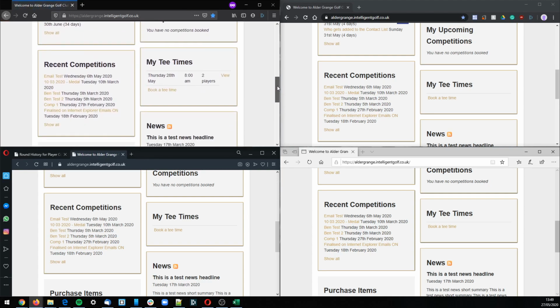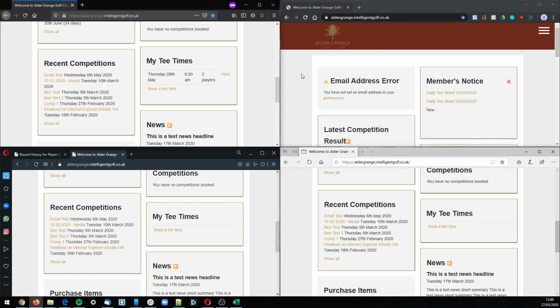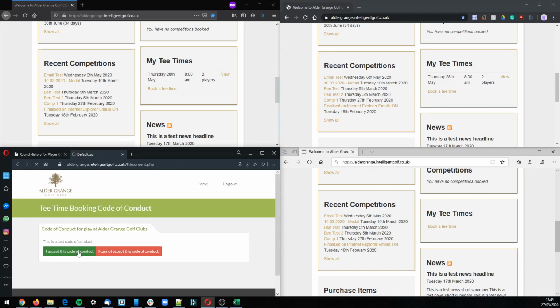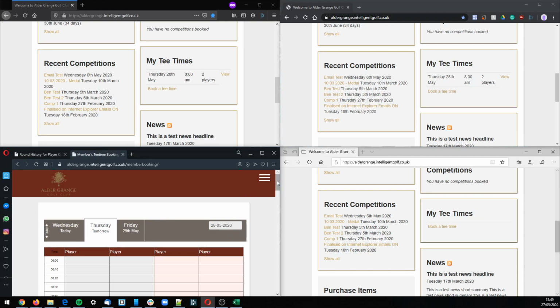If I now go down to my booking area, you can see that I have a booking for 2 players on Thursday 28th. As player B, if I refresh my homepage, you can see that player B also has a booking on Thursday 28th for 2 players because player A booked it in. I'm going to do a similar thing for player C, but I'm going to book it as a single player booking so you can see the slight differences.